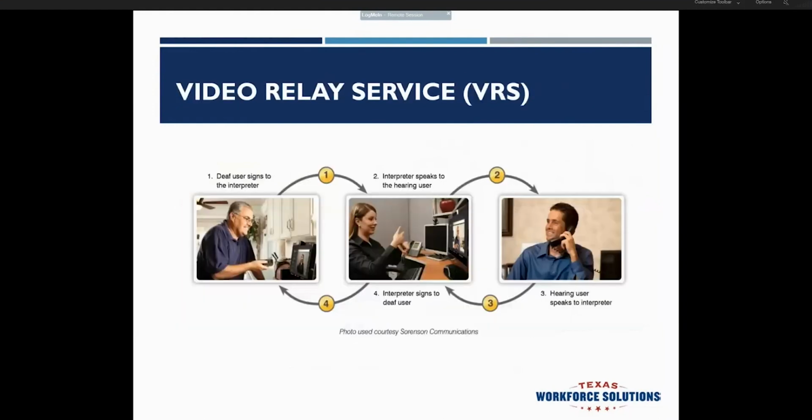This is a video relay service. So persons who are deaf are able to have a telephone that's really a monitor, and there's a camera on the top. And so when someone calls in, they call the video relay number, and a person translates to the employee what is being said, in sign language.